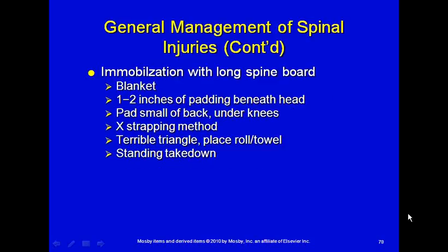Immobilizing with a longboard. We often forget the blanket, 1 to 2 inches of padding under the head. We often forget that. Padding the small of the back, we forget that. Putting a pillow under their knees. You can use a cross-strapping method or 3 straps, or some boards have spider straps.